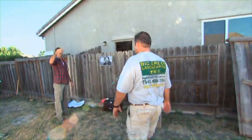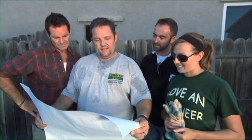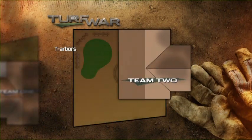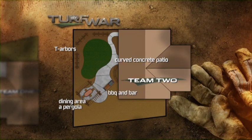Come on over here, you guys. Let's take a look at what we're gonna do back here. Talking with Jackie and Stu, she recently went to Hawaii, said she loved it and wanted the feel. And we took out the lava rocks, even though they're so Hawaiian. The only thing that's back here right now that reminds me of anywhere in Hawaii would be Haleakala Crater, which nothing will run there. Michael's plan includes tea arbors for privacy, a new curved concrete patio with a dining area and pergola, and a simple barbecue bar.